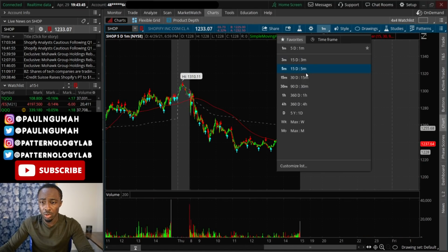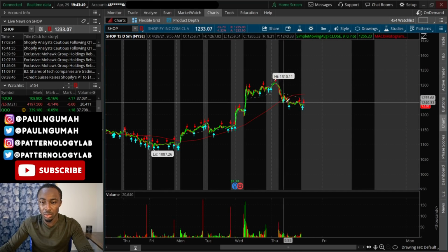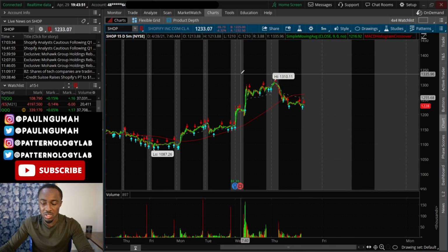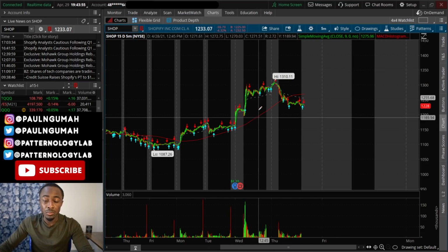And as you can see, if you go onto the 5 minute, it pulled back immediately. Those contracts went to nothing. All of the premiums immediately disappeared because the expiration was so close. So that was that trade on Shopify.